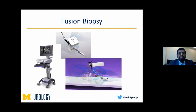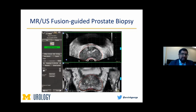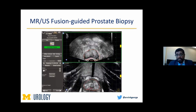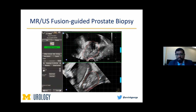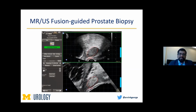So we find these cancers with fusion biopsy. I'm not going to go too much into that because it's pretty routine as part of first standard of care among many centers now. But here we can overlay the MRI with the ultrasound, identify a target and put a needle right through it. It also gives us the opportunity, for patients who we know a priori are considering focal therapy, to map the margins and take additional cores around the specific lesion on MRI.